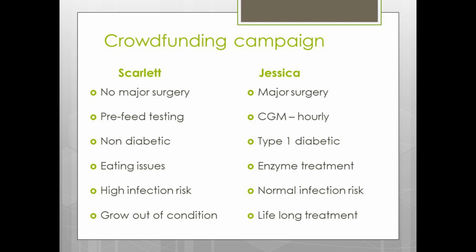So Jessica had several major surgeries, Scarlett's had none. Scarlett only has pre-feed testing, whereas Jessica has to have hourly blood testing via a CGM device, a continuous glucose monitoring. She's now a type 1 diabetic and requires enzyme treatment. Scarlett's obviously non-diabetic and has feeding issues, but in all likelihood they'll improve over time. She has high infection risk, and Jessica has a normal infection risk. And the likelihood is, we're told that Scarlett may grow out of the condition.